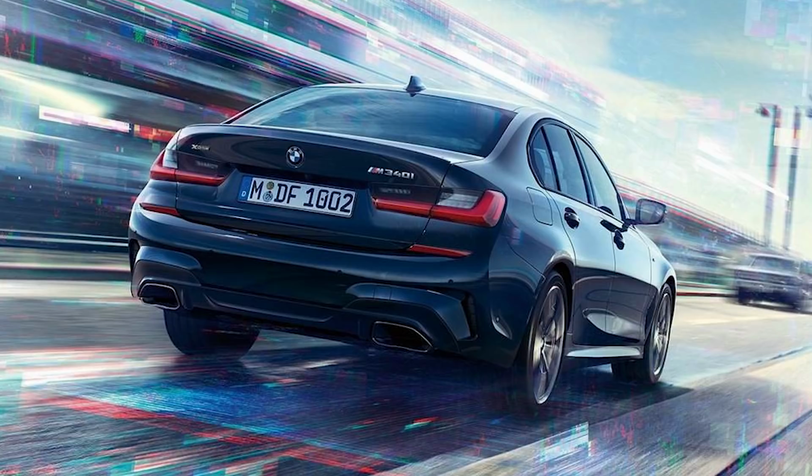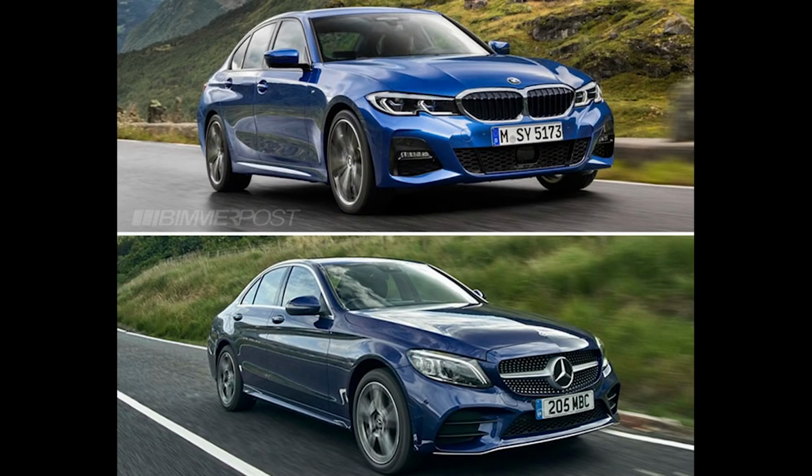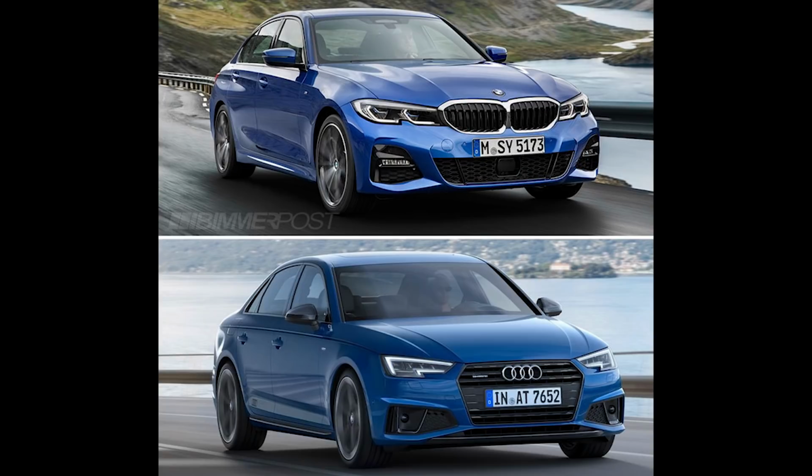BMW invented this segment, and they have been pretty much the benchmark since the first true BMW 3 Series was created. But lately, some of the competition, Mercedes, Audi, other players in the game are really testing that hallmark that BMW has always been known for. And this car has been met with a lot of love and equally as much criticism.